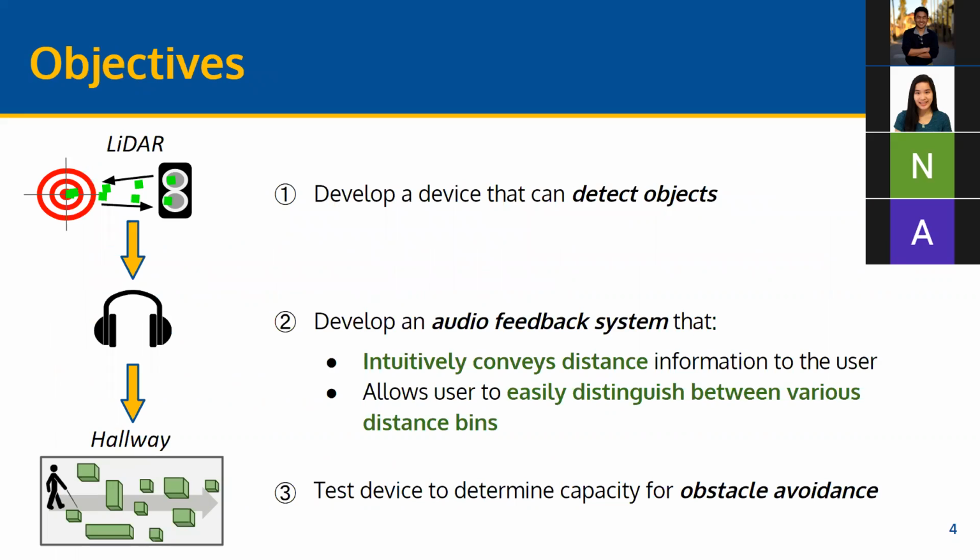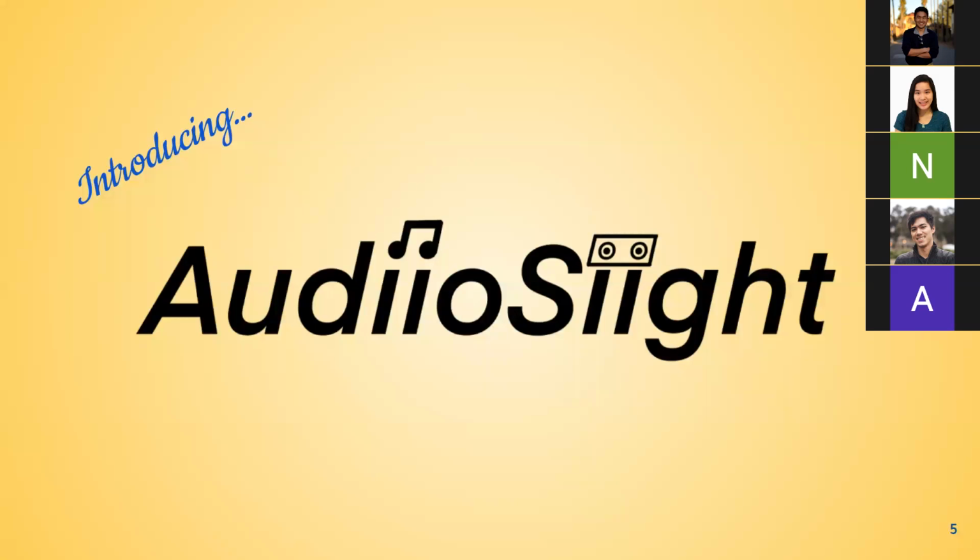In this project, we had three main goals. The first is that the device is able to detect objects. The second is that we create an audio feedback system that is both intuitive and distinct. And the third is that the device is able to be used in obstacle avoidance. To meet these objectives, we introduce AudiioSiight, a wearable solution to aid in navigation for the visually impaired.